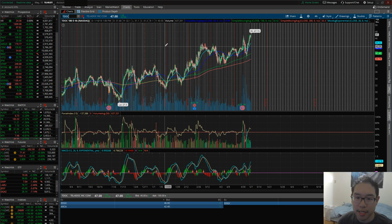Let's look at TDOC. So yeah, TDOC, I like this trend in that it's been on an uptrend. Look at all these lines, right? All these lines are pointing upwards. We're on an uptrend, but are we going to buy in right now? At the 180-day high, we pretty much met it today. We're not going to buy in at the 180 high. Look at right here. Are you guys going to buy in at the peak? No, not yet.